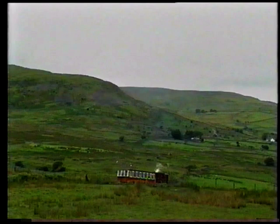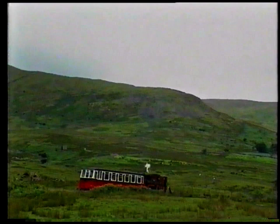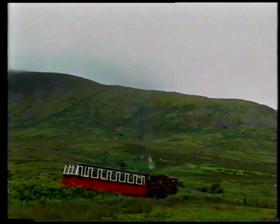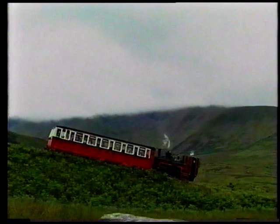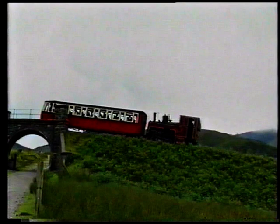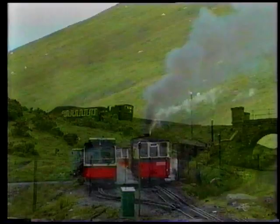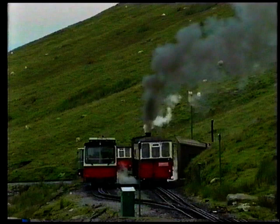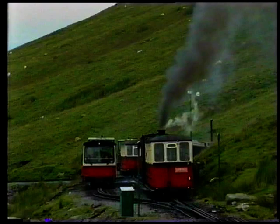The railway travels over 4.5 miles and takes passengers to within a few yards of the summit. There is an average gradient of 1 in 7.8, and the steepest is 1 in 5.5. There are three passing loops, and interestingly, more than one train can occupy a particular section of track. At halfway, steam locomotives pause to take on water. This is number 6, Padarn, and it dates from 1922.